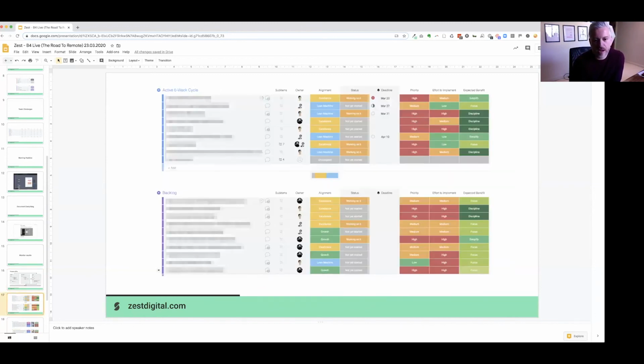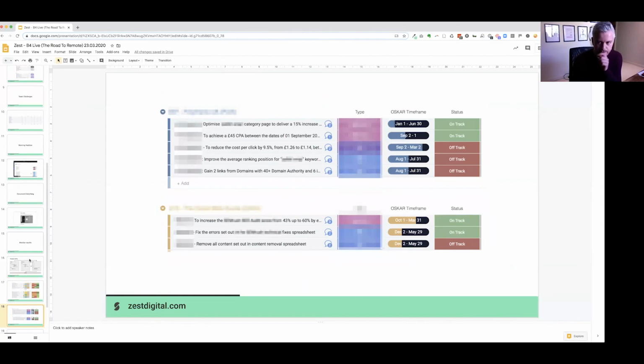We have our 6-week cycles across the team. This is our leadership team one, where any issues that come up or anything that we need to deal with, we put into here. We prioritize it based on priority, effort, and what the expected benefit is, and then make sure that we've got a balance of what the alignment is. If we're too heavy on growth, for example, that's not going to work. So we make sure that it's well spread across all the different core things that we want to improve on.